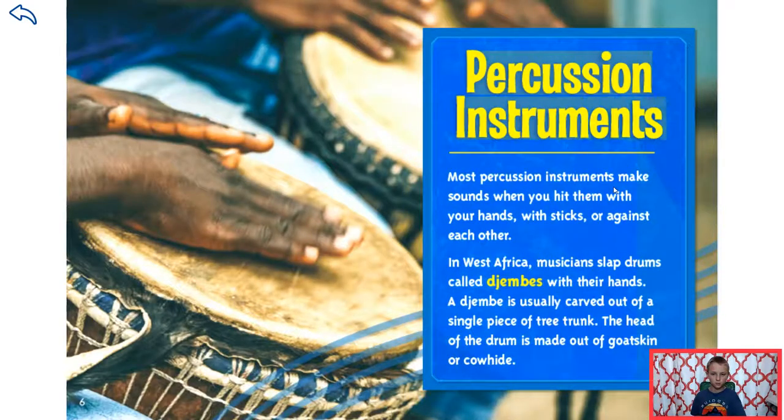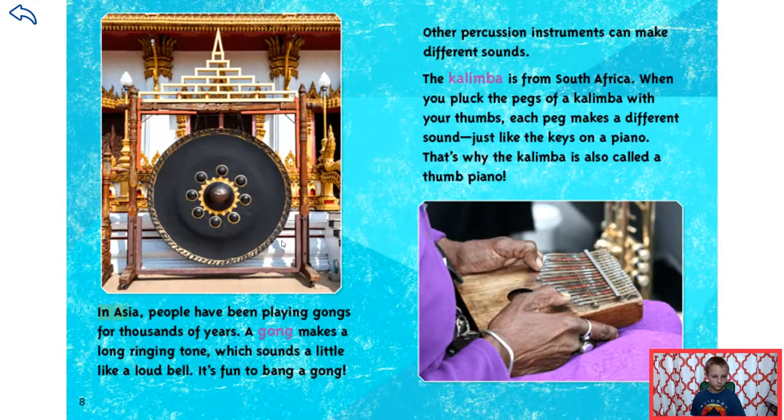Percussion instruments. In Asia, people have been playing gongs for thousands of years. A gong makes a long ringing tone, which sounds a little like a loud bell. It's fun to bang a gong. Other percussion instruments can make different sounds.